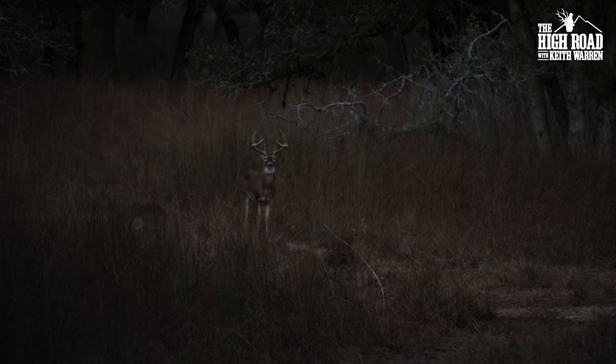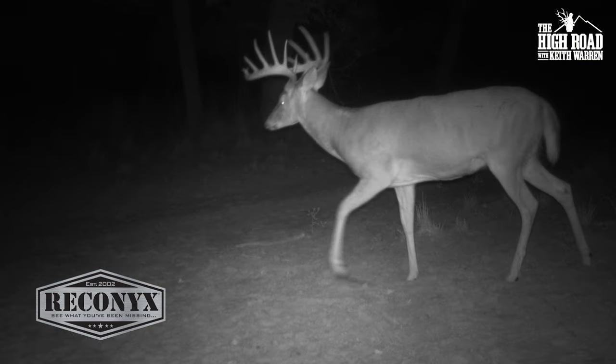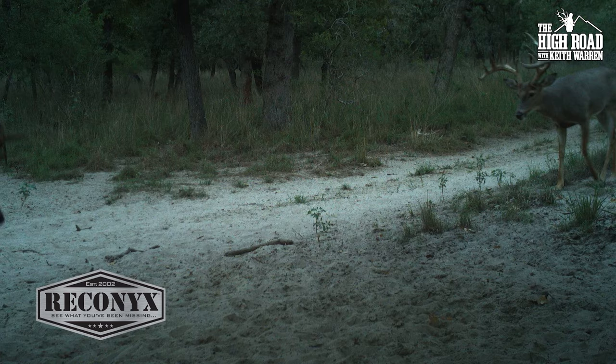So the pictures that I get on the Reconyx cameras help me make better decisions as far as which deer we're going to take for this season. And you'll notice we very seldom have a management deer. The reason why is because of everything we've been doing for the last 25 years. But when we find a management deer, we know it and we want it taken out. And that's what Austin's going to be after.